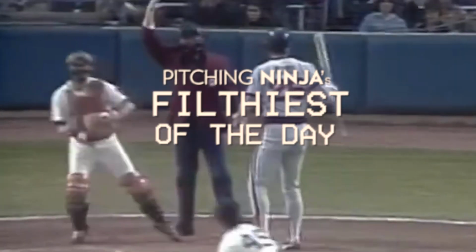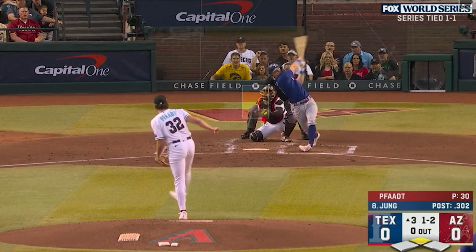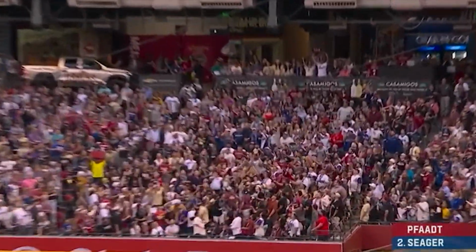I'm going to start with Brandon Pfaadt, who had 4 Ks in 5 1/3 innings, giving up 3 runs. It was another solid outing for Pfaadt. 2 of those 3 runs came on a home run by Corey Seager. There's no shame in that. As we all know, Seager can freaking rake.